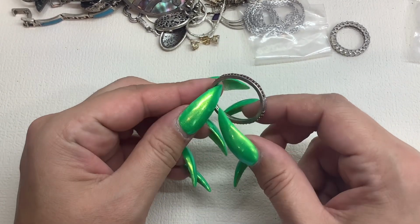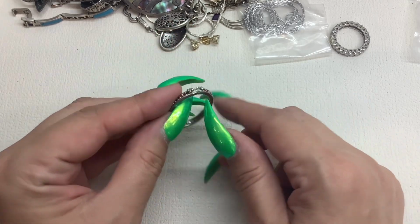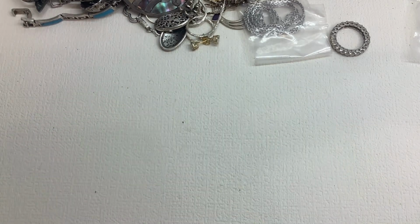Now, I got this because I'm pretty sure, because I've sold these when I worked for Touchstone Crystal by Swarovski, but it doesn't seem to open.